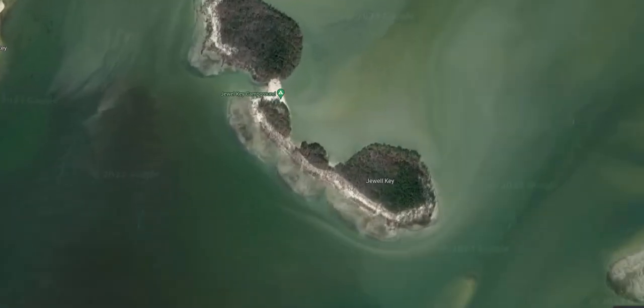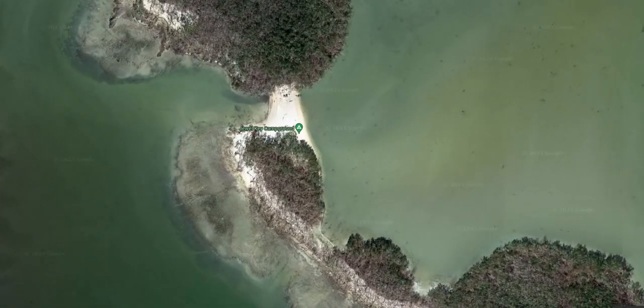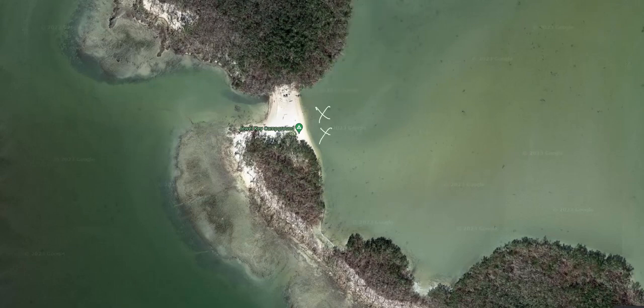Again, this is a designated campground for the park, so if people are there and you've got other options, give them their privacy. If not, be very, very gentle so you don't upset them. And it's just the right thing to do. You can anchor on either side of that kind of sand spit in the middle here. This side's probably a little bit better.